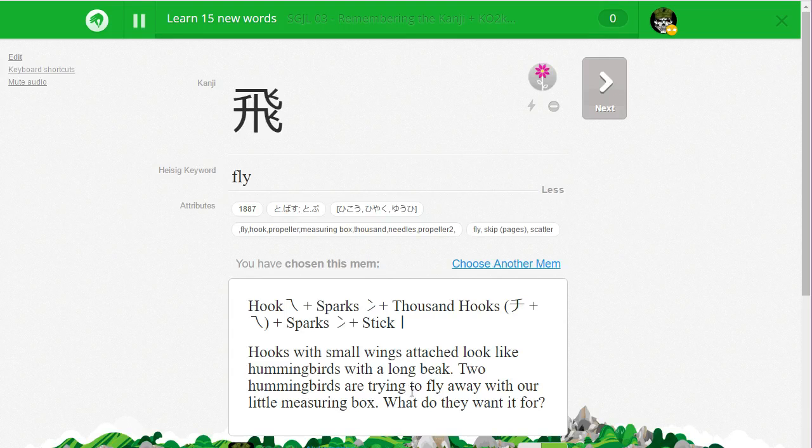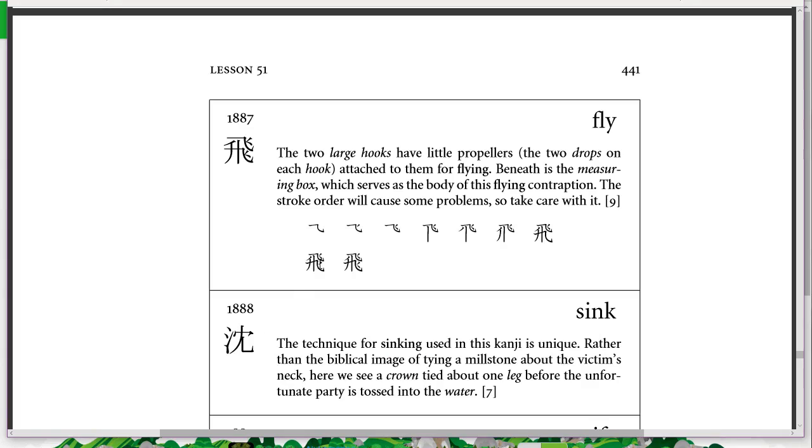What are they saying? Like hummingbirds? Okay, I guess that works. What was Isaac saying? 2 large hooks. So he's calling those things propellers. Stick down. Boom, boom, boom. All right.